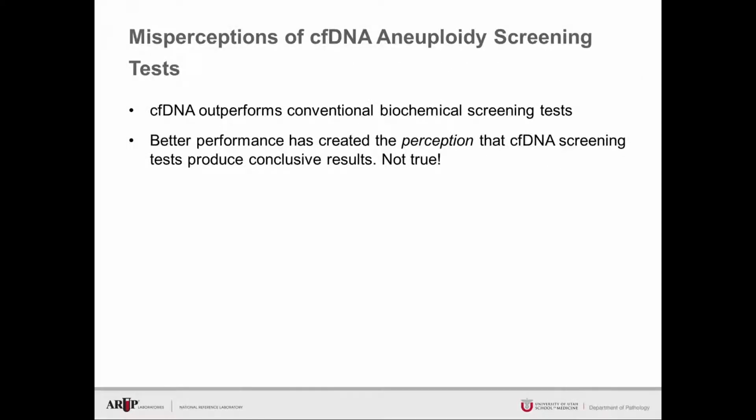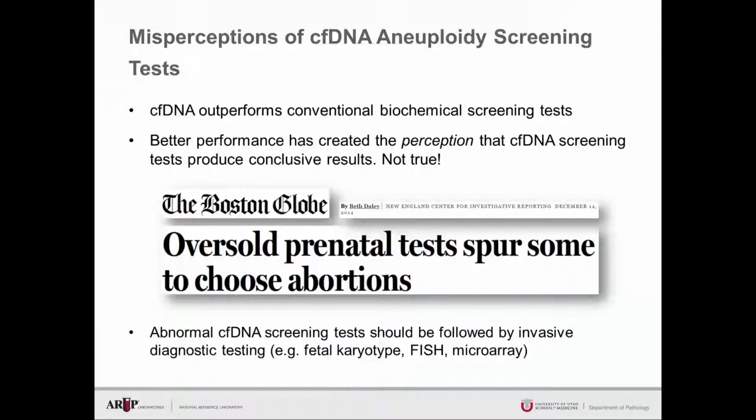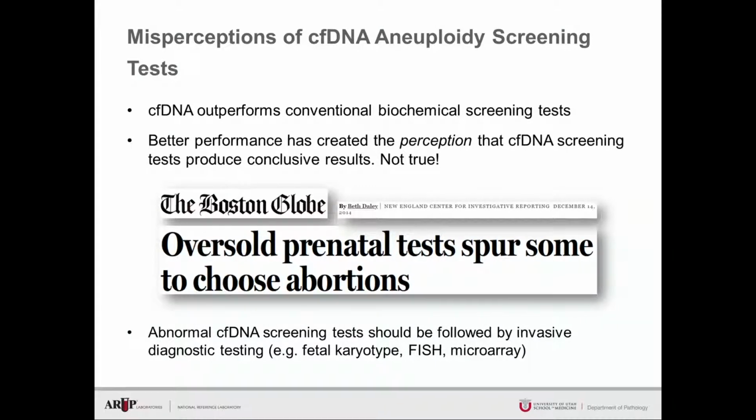It's clear that cell-free DNA tests outperform conventional biochemical screening tests for detecting fetal aneuploidies. However, this better performance has led some to perceive that cell-free DNA test results are conclusive. That is, they are essentially diagnostic tests. But that could not be further from the truth. False results can and do occur. Unfortunately, there are reports of women making decisions to terminate pregnancy based upon results of cell-free DNA tests. And it must always be stressed that these tests, despite their fantastic performance, are screening tests, and abnormal results should always be followed by invasive diagnostic testing to determine fetal karyotype.